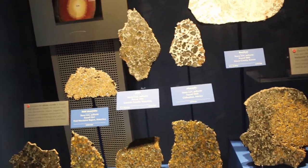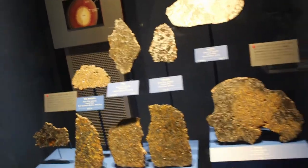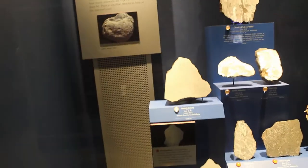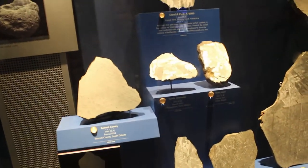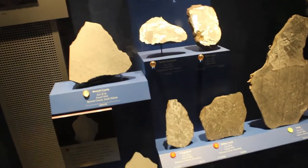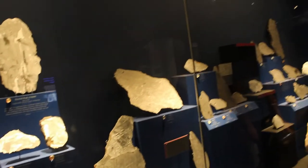Here's a bunch of pieces of iron found in its raw state in the earth. Pieces of iron cross sections. Here are some more pieces of iron, different color, found in Tennessee, Chile, Nigeria, South Dakota. All that is raw, natural occurring iron.